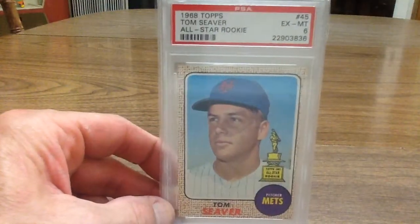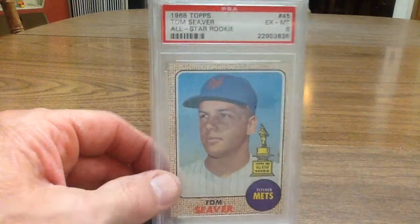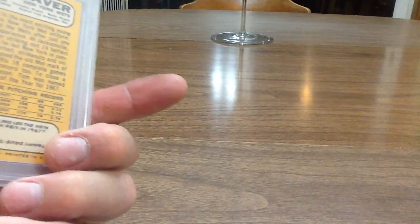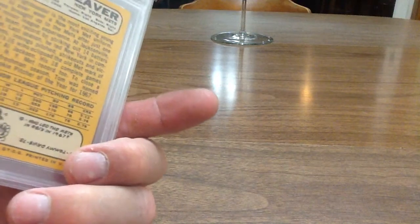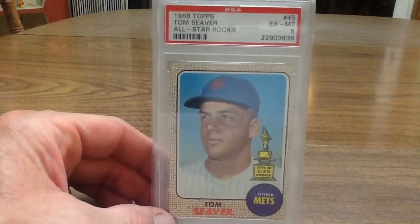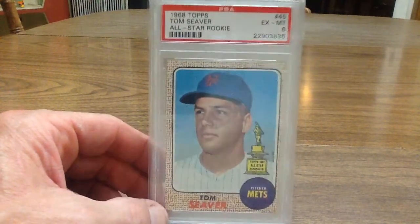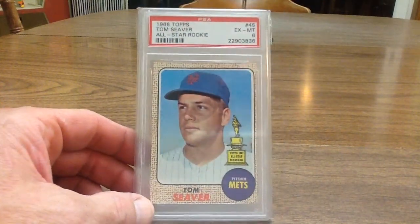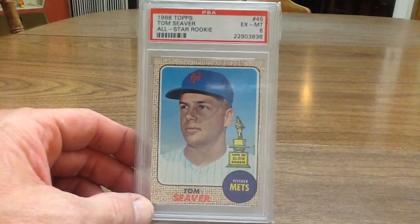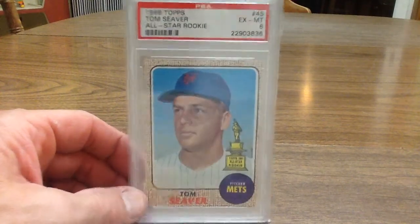Next up, 1968 Topps, Tom Seaver, number 45. All-Star rookie. He's got the Gold Cup. It's not his rookie card, but it is his. He had a card in '66. This is his first card with him exclusively on it, though. I think in '66 he was sharing it with someone else. I could be wrong about that, but I think it was one of those cards where there were like 2 players on it. Anyway, it's an X-Mint 6, and I paid $36 for that one.